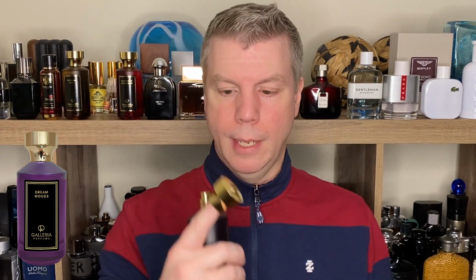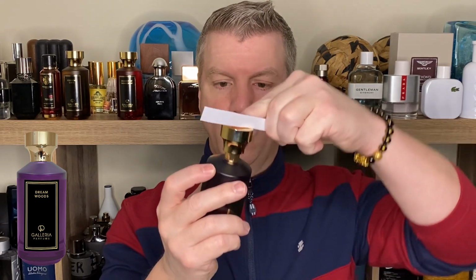Now, I know that I've said this before, but each one of these comes in a beautiful bottle presentation. The lid itself is extremely heavy. It is plastic on the inside, but heavy metal on the outside, so there's no click into place. It uses pressure and weight to stay on. It's pretty awesome.